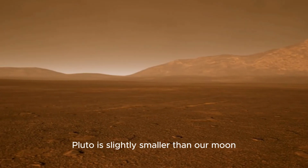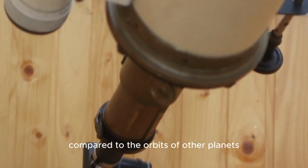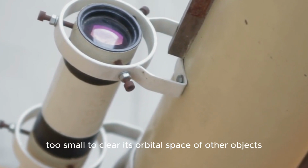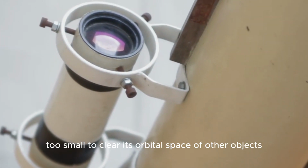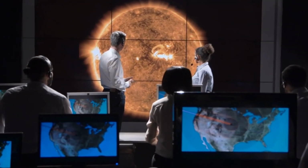Pluto is slightly smaller than our Moon, and its orbit is more elongated and tilted compared to the orbits of other planets. In addition, its mass is too small to clear its orbital space of other objects, which is one of the criteria by which planets are classified.